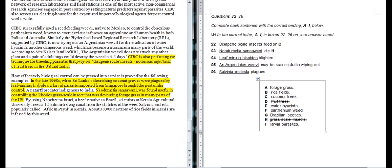The hispides blighted the parasites? It seems weird because the parasites probably ate the pest. So unless hispides means the opposite of eat, which would be feed, so the hispides fed the parasite? I don't know, that seems a bit weird. How about the leaf mining hispides plagued the coconut groves? Blighted the coconut groves? That seems more in line with the meaning of blight. Blight must be somewhat academic. It probably means something more like plagued rather than ate. So I'm going to guess that the meaning here is coconut trees.